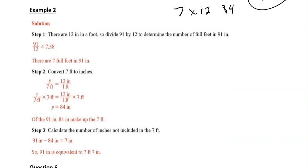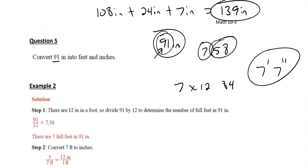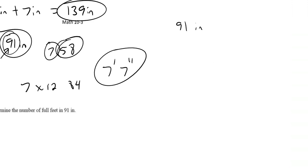The other way of doing that, let's do it the other way. I'll just do this question again with the other way. So if we started off with 91 inches, and then I changed inches into feet by dividing by 12, which would be the same thing as making my brackets, with inches on the bottom, feet on the top, 12 inches in 1 foot. So either way, we divide by 12. So we get 7.58 feet.